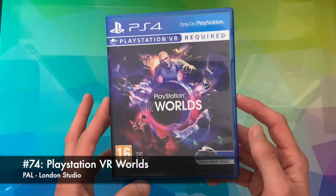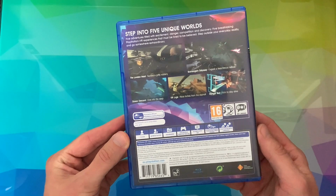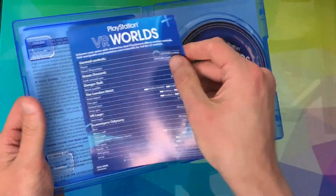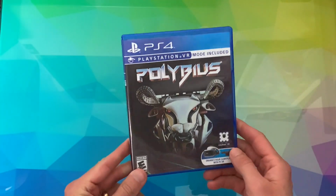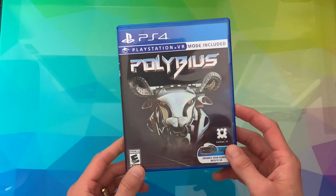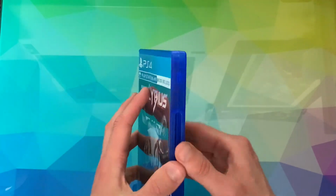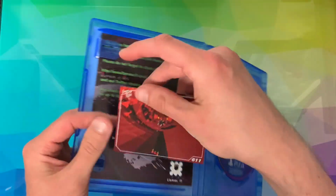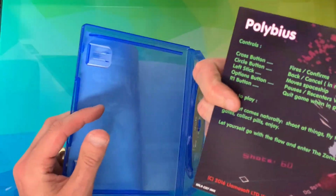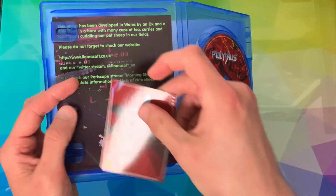Next we got PlayStation VR Worlds. Okay, next up is another Limited Run Games release. This is Polybius. Show the side there. Awesome game this is actually. That's training card. And that as well.